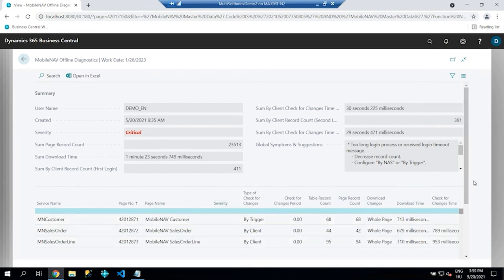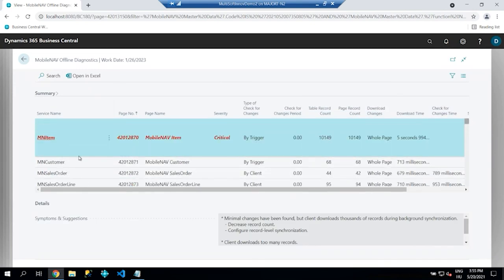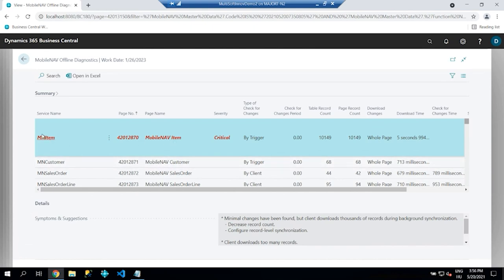And from the list below, if I try to close the summary, you can see the individual pages. As you can see, we are using color coding here. And there is a severity column. In this case, the MN item became critical because the table record count was 10,000 and also the page record count is 10,000. But the download change is still whole page. So we don't have record level synchronization here.